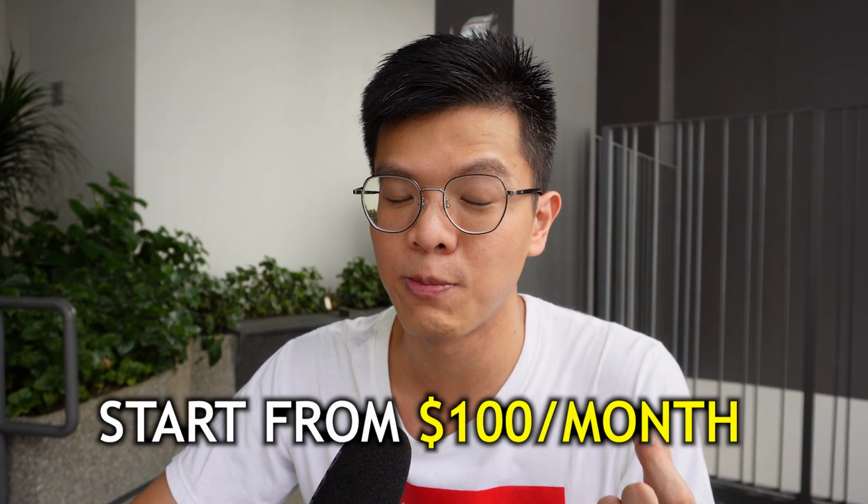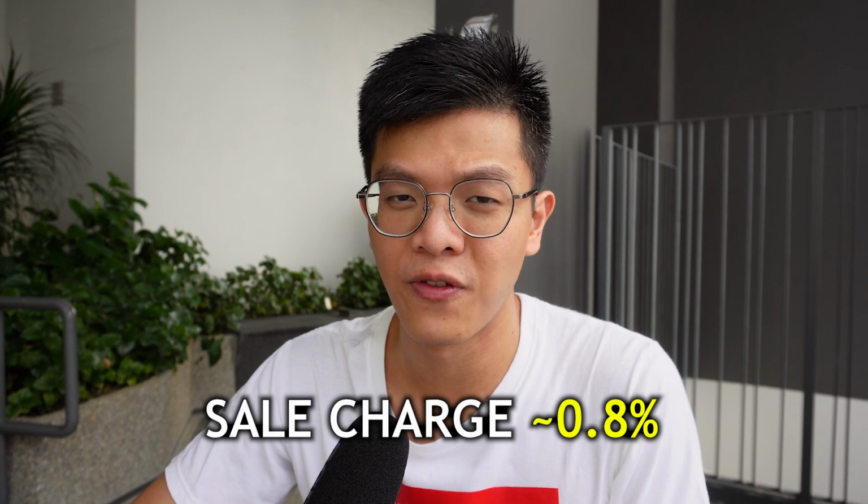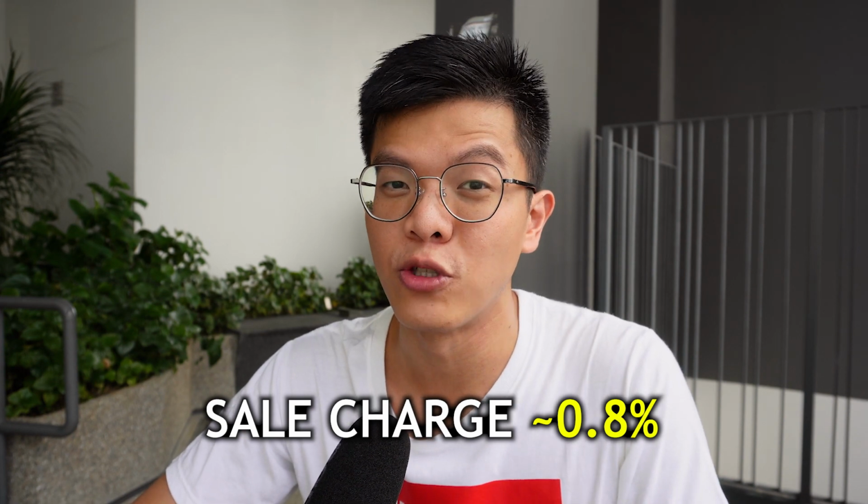You see, your monthly contribution can start from $100 per month, and they do have a sales charge of around 0.8% per trade. So this is really for those people who have a low amount to invest each month, and maybe they don't like the idea of management fees. Maybe the 0.8% fee per trade is a more palatable option for them. But for me, I don't use them because I do have my own index funds for investing. So I don't need OCBC or DBS to go and decide for me. It's just an additional layer of fees.